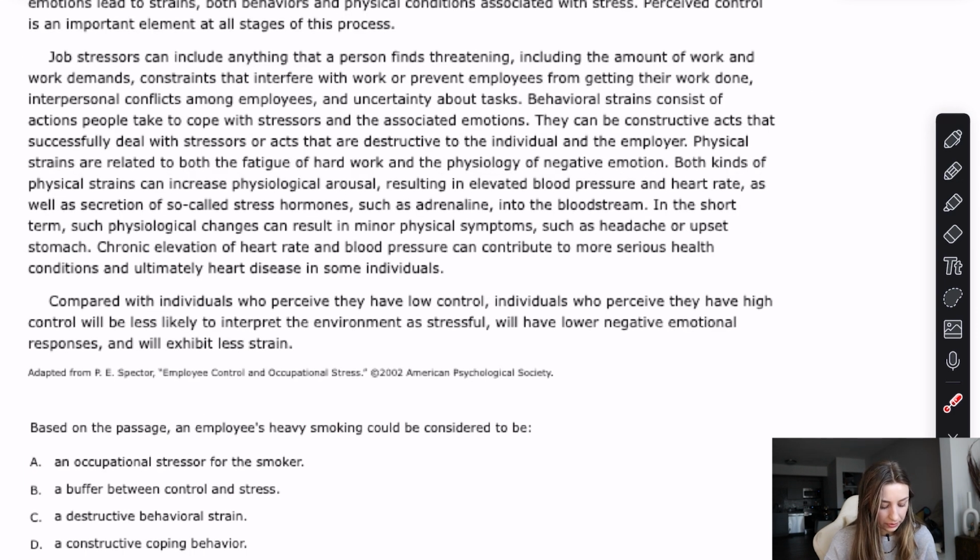B, a buffer between control and stress. I'm not quite sure what they mean by a buffer between control and stress. I know in my head what that would mean, but I'm not sure as far as the passage goes. I'm imagining they're saying the employee is smoking to compensate for the stress they're experiencing. While that may be true, I don't have passage information to back that up, so I'll just put a little maybe beside it.